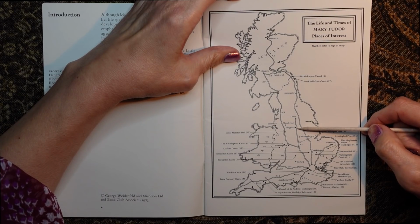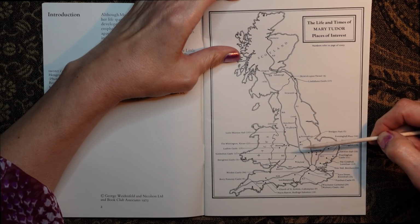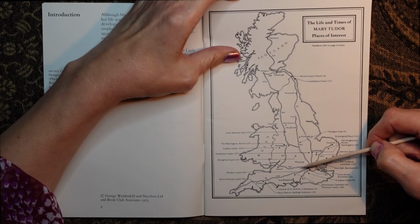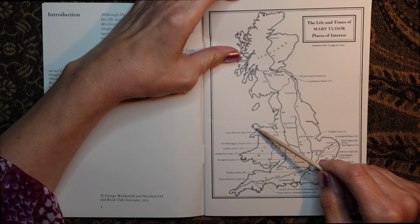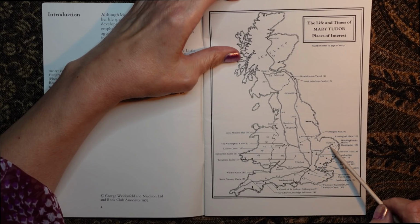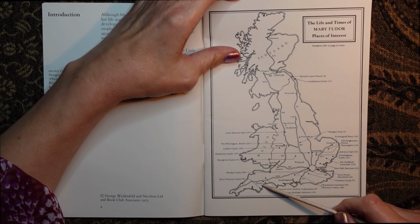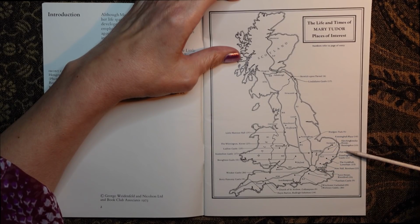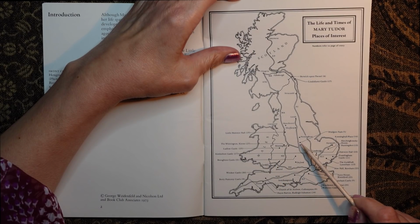and Sheffield, Manchester, Liverpool, Birmingham, Oxford, Nottingham. This is Wales, this is Anglesey, and then London, Cambridge, Norwich, Southampton, Bristol, Exeter, and then around here all the different places of interest with a line pointing to where they actually are on the map.